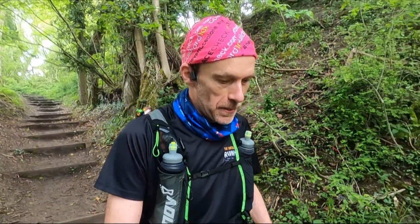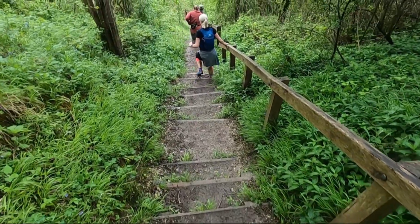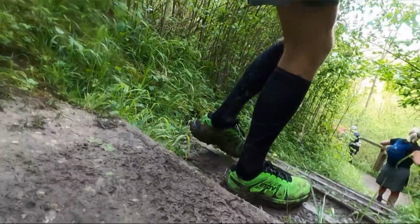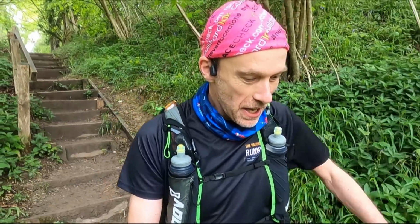Okay, 66 kilometres done, in the bag. We're going down some really steep steps. The worst thing for my legs right now, but the thought of less than 10 miles to the finish is really working well for my mental capability here.